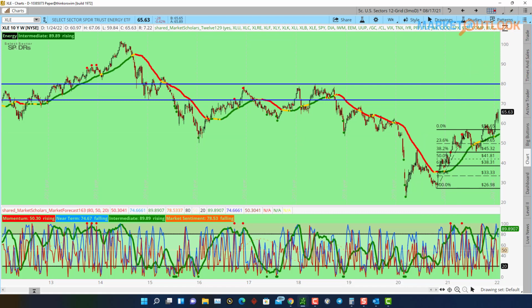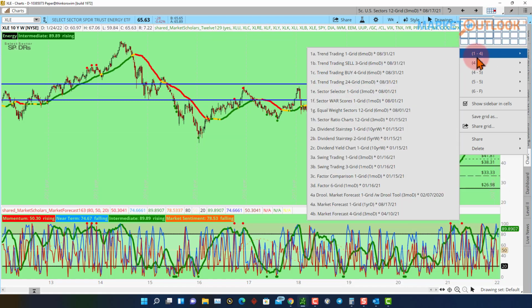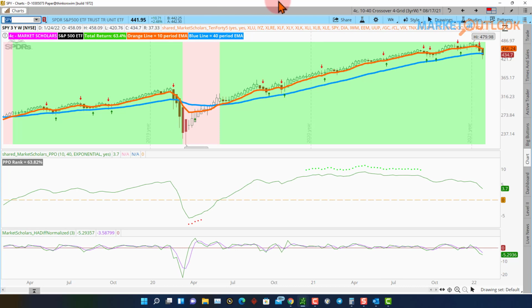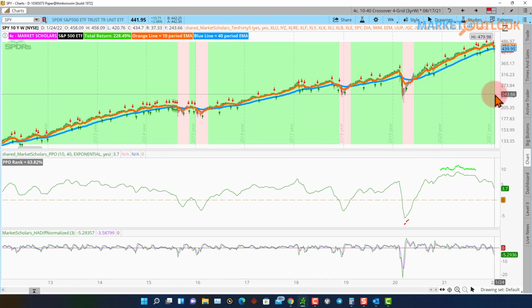So that would put us at 232.56. Let me show you where that is. 232.56 on SPY. $232.56 is right there. So it's a little bit higher than where we were in 2014, but that's where we'd have to be, right? We'd have to be back down to the COVID lows.